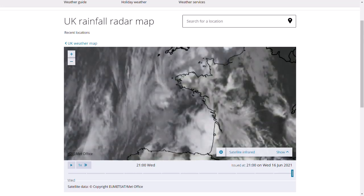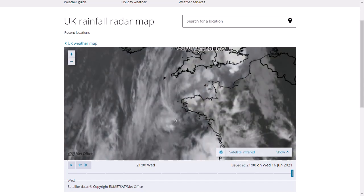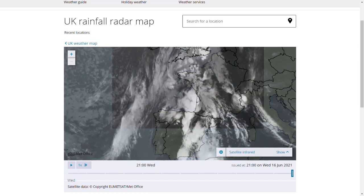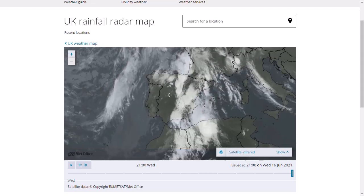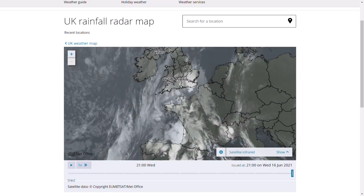And then we do have some more cumulonimbus clouds forming just to the north of France and in the Channel as well. And then we've got our other area of interest in the Bay of Biscay. And then we've got the other big thunderstorms in Spain down here. So all of this is heading north-northeast and is going to be impacting the UK in some way over the next few days.